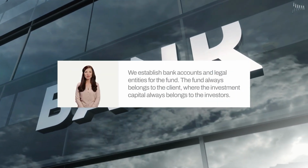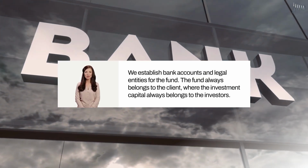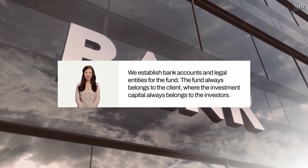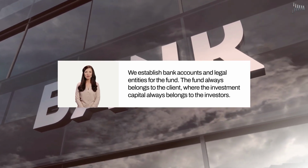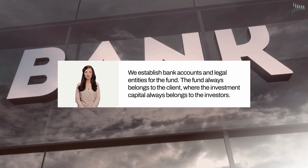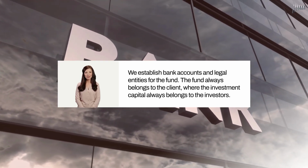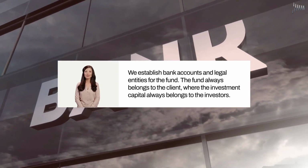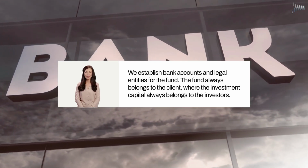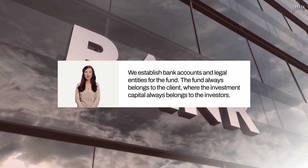Once the fund has been registered with the local courts and legal authorities, and after which it is approved by the jurisdictional regulators, then bank accounts and other legal entities are established for the fund. The fund always belongs to the client, where the investment capital always belongs to the investors. The fund management resides with the asset managers who are regulated and stakeholders and service providers of the fund, and where the projects and their risks are managed by Integer Wealth.